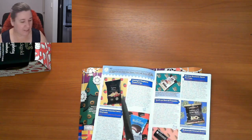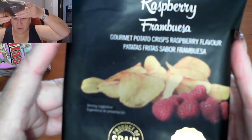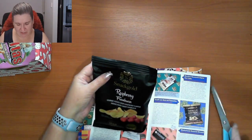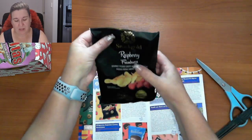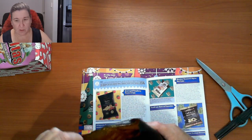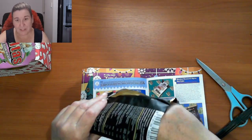Time to start opening these packets. Okay, so snack gold. Gourmet potato chip, crisp raspberry flavour. Sounds interesting. Okay, how do we feel about this one? How full is it? Okay, half a packet of chips. Oh, interesting smell. It does smell like raspberries. Okay, here we go. Digging in.